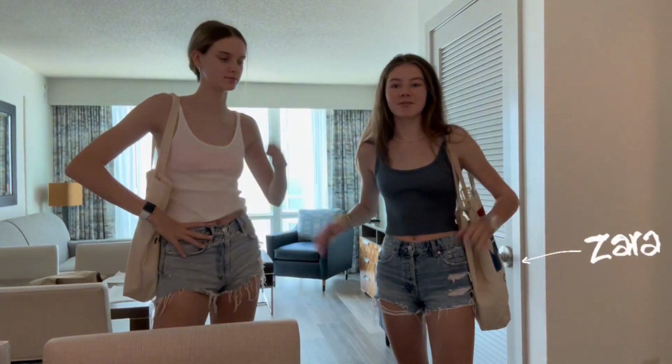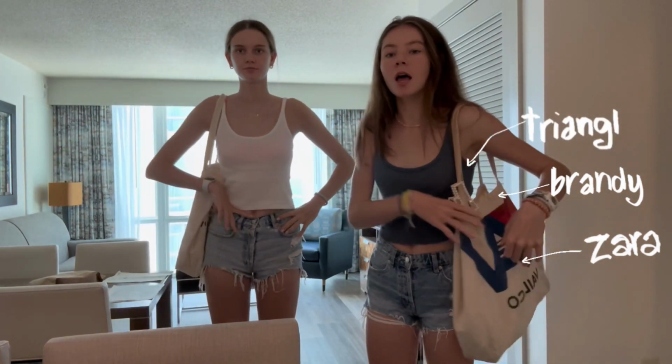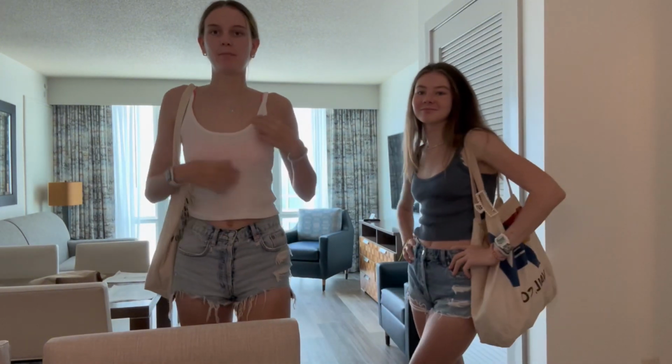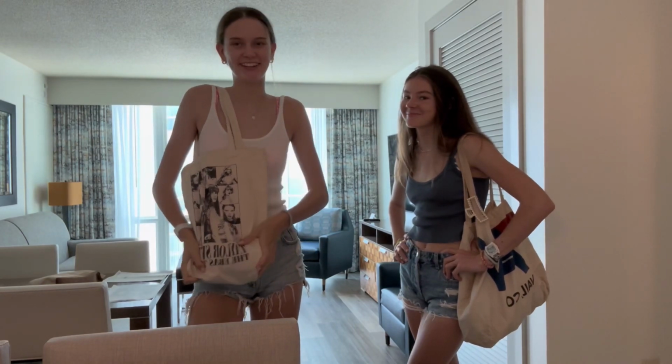My shorts are from Zara. My tank top is from Brandy. My bathing suit is Triangle. My bag is Indonesian. My rainbow flip flops. So my top is from Brandy. My shorts are from Zara. My bathing suit is Triangle. My bag is from the Aero store. Here is one of many OOTDs.